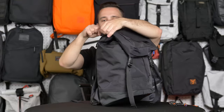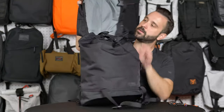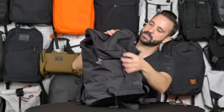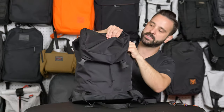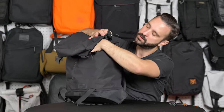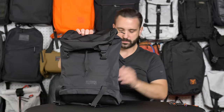The only other pockets are on the underside of the brain. You can see them right here. And the nice thing about those is you can access them while the brain is down. You can kind of slip under the side here and access those. And those are split down the middle, so they're two separate pockets.